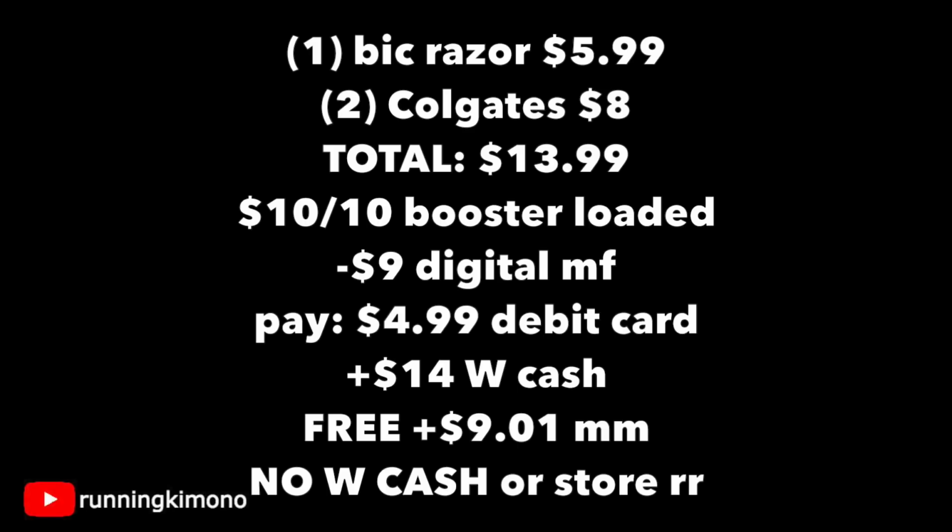What you have to pay now is $4.99 with your debit card, credit card, bills, and then you're getting back $14 in Walgreens cash, 10 for the booster, and then 4 for Colgate. So it makes it free plus a $9.01 moneymaker. Do not use Walgreens cash or store register rewards to pay down the balance.